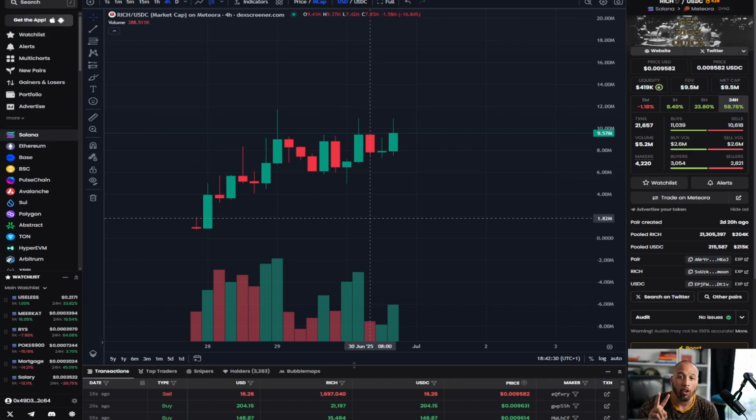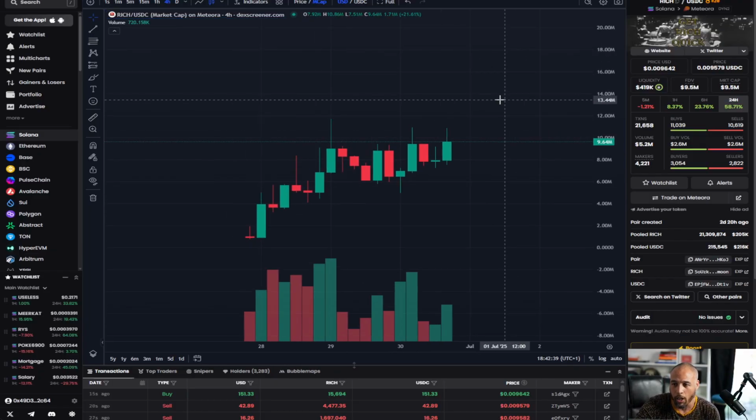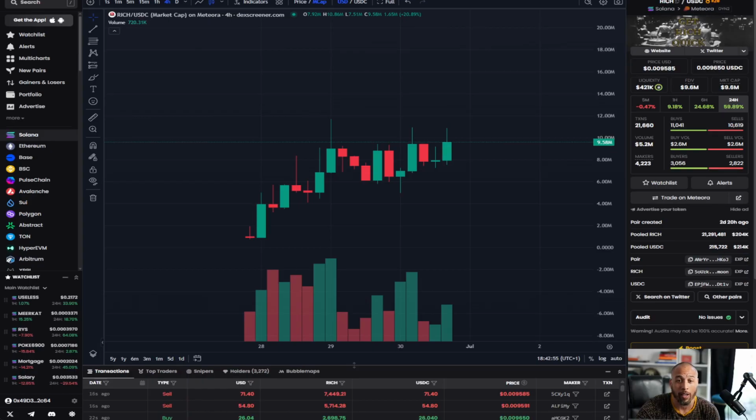Two is look on Dex Screener and see what is trending. So when I bought Rich a couple of days ago, it was trending on Dex Screener. Trending means up here. You see all these ones here? Actually, no, you can't see it. One second. You see all these ones here? That shows you that it is trending. Now, when you find a trending one, you want to start investigating.